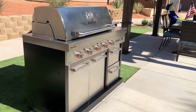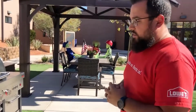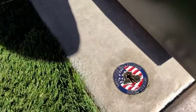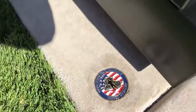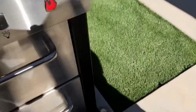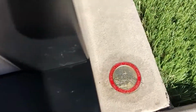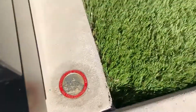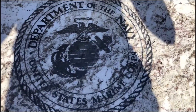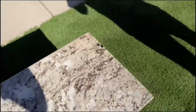One of the special things that we have inlaid in the concrete for you guys is actually your challenge coin for the Southern Utah Veterans Home. The challenge coin, there's one on each side for the front and the back, so that will always be embedded in the concrete here, so you guys will be able to remember 2020, hopefully not for the bad but for the good. We have 5 benches, one for each sector of the military.